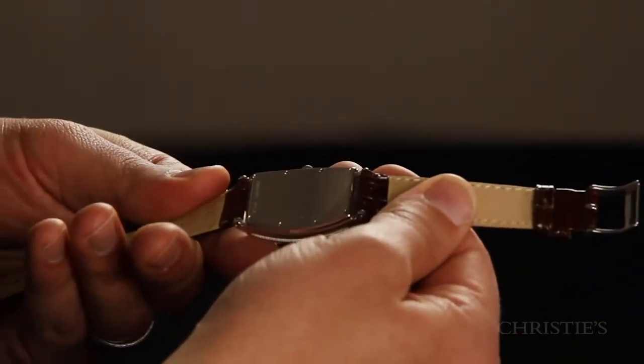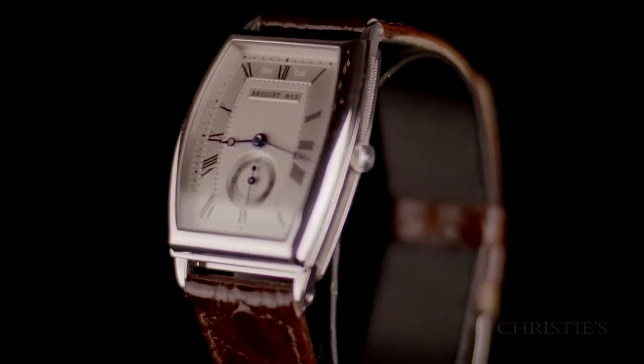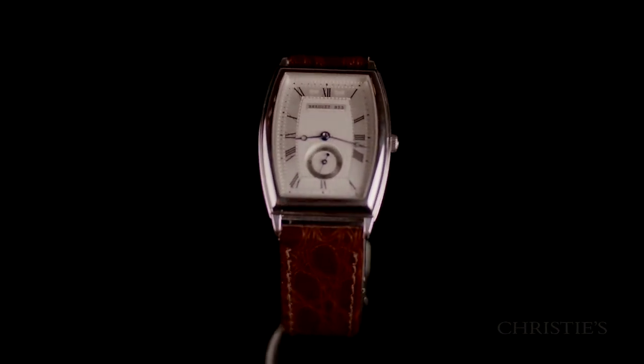Now the back of the piece is also engraved Breguet with the reference number, and it has a screwback case back, which when it's removed, you could see the automatic movement. This is a piece that looks great on a man or a woman. It's a simple design, classic design, and it's ready to wear.